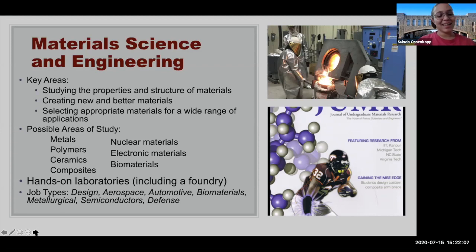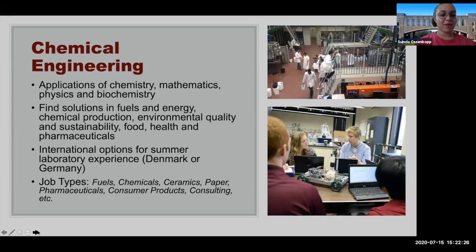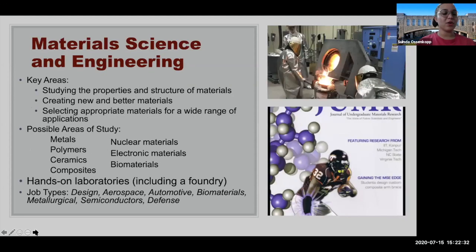Different job types that materials science and engineering majors have are design, aerospace, automotive, biomaterials, meteorological, semiconductors, and defense. I forgot to say the job types for chemical engineering, which are fuels, chemicals, ceramics, paper, pharmaceuticals, consumer products, or consulting. If you are looking for job types, just as a tip, most jobs in engineering in general don't say chemical engineering. They probably say something like production or process.